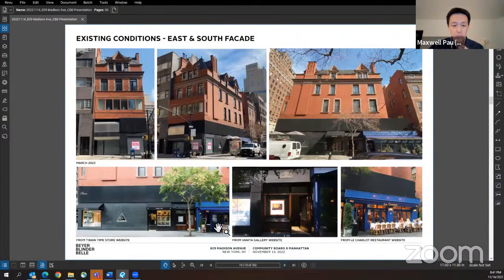So just sort of summarizing some of the existing conditions now and the photos that we see here. Again, the third floor and up is sort of this brick facade. Second floor has got the scrim, and then the ground floor has this sort of polished black granite facade on the ground floor. The little jewelry shop is right here in the middle, and this is the lobby entrance that takes you up to the third, fourth, and fifth floors.